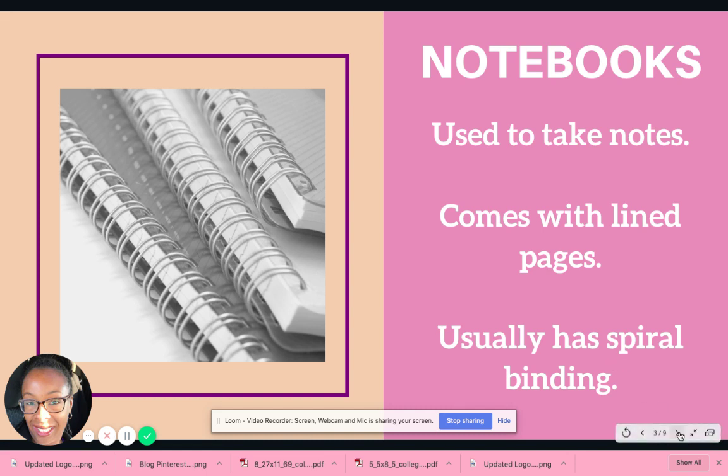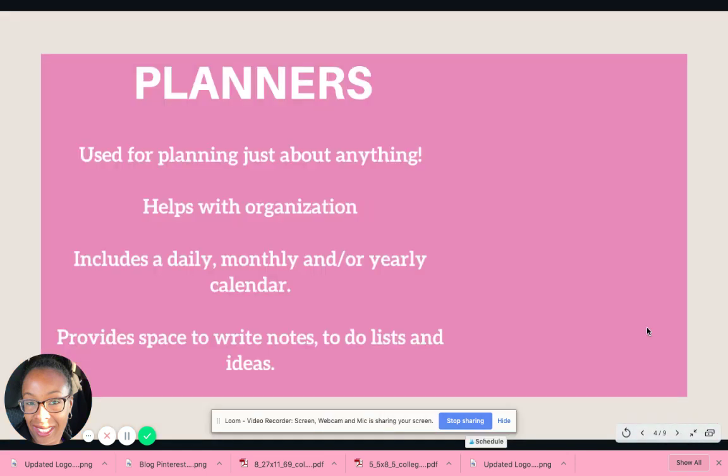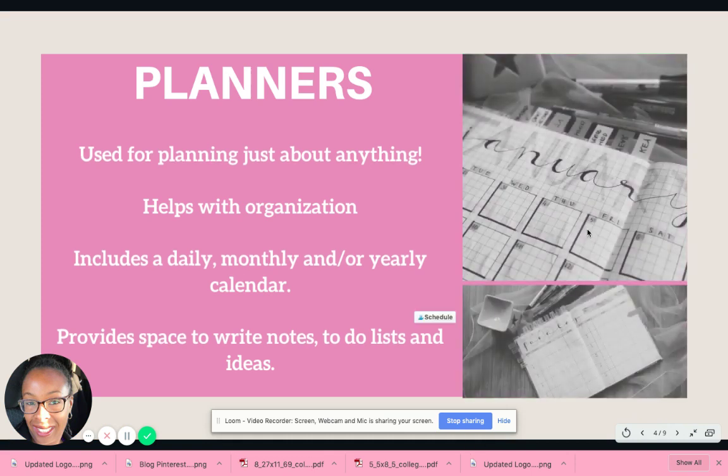I also threw in a couple of extra terms that we kind of grouped together. The next one is planners. Planners are basically used for planning, and it can be planning just about anything. You can have a planner to plan your wedding, to organize your business, or to organize your appointments. Planners can be used to plan almost anything. It helps with organization, so it helps keep your appointments and everything organized. It usually includes either a daily, monthly, or yearly calendar, sometimes all three, depending on the type of planner you buy. It also provides space for you to write notes, to-do lists, and ideas, things like that.